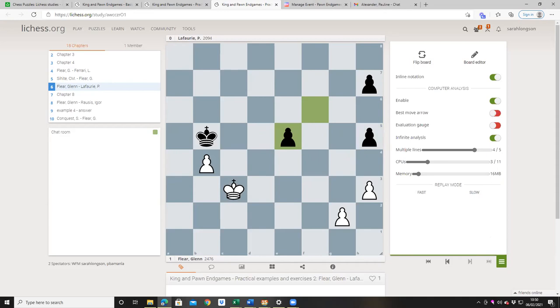You could throw in bishop b2 check first to push back the king and then capture. I don't think there's anything wrong with that either. Maybe that was your idea, Kenneth, throw in bishop b2 and then push back. Just try and get a better version of bishop takes a5. I think that's reasonable.